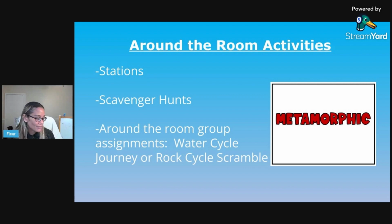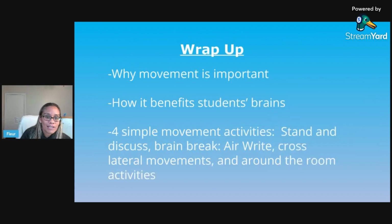And there's a rock cycle scramble that I made. And so the students have to go through the rock cycle and then go to a part of the room like metamorphic, and then they write down something. They got to go to igneous, write down something. So that's just, they're out of their seats and they're moving. So you can do those kinds of things for movement in your classroom.